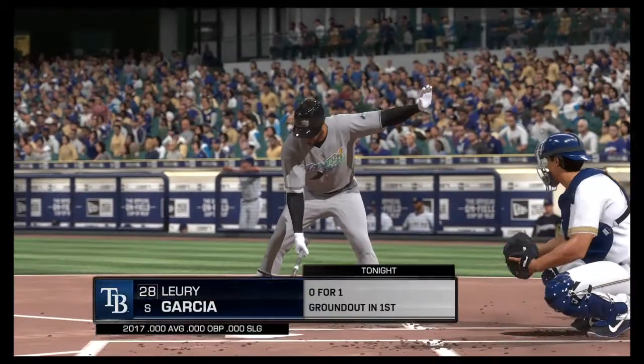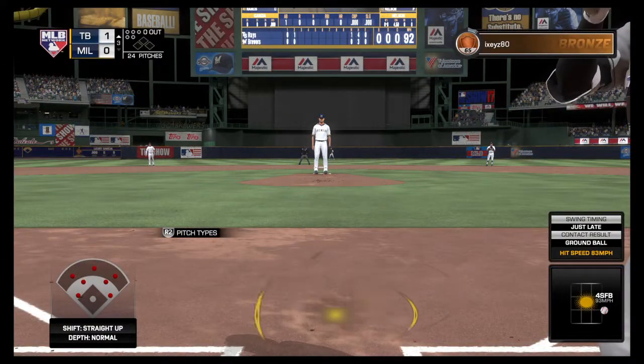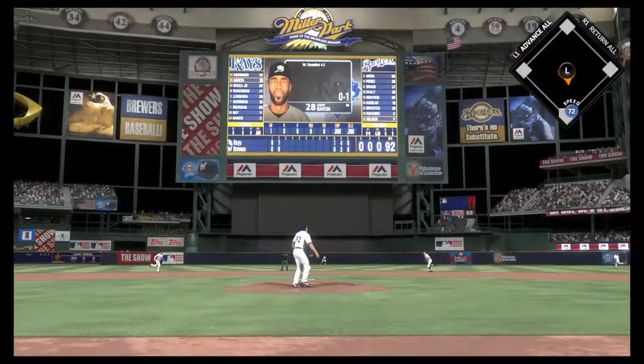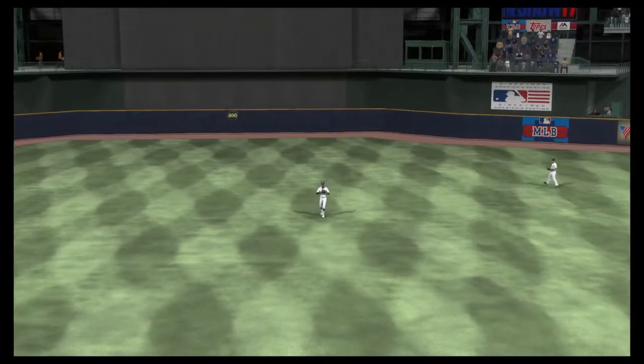Ready for another chance? Leading off for Tampa Bay, 0 for 1, second baseman, Leori Garcia. First pitch of the at-bat. Lifted out towards straightaway center field. Broxton is right there, 1 down.